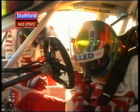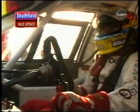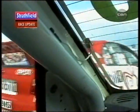Now, on that subject, Mark Skaife pitting strongly. A little bit of trouble here. That precious few seconds, believe it or not, that Jason Bright took to do up his belt has cost them dearly in terms of track position. And we'll see in just a moment what we're talking about. Bright and Skaife, otherwise, a very, very good transition there. But this man, Radisich, exited the pit lane in first position. In the background there, you can see Jason Bright in the Holden Racing Team Commodore behind him.